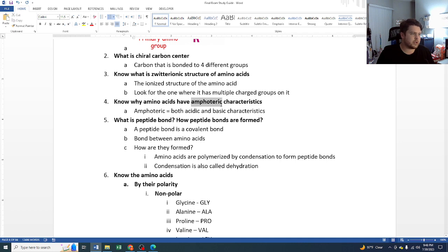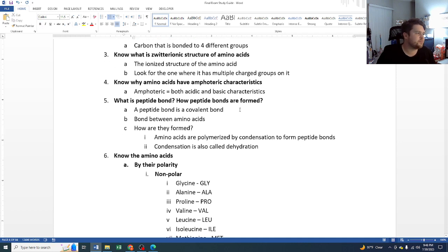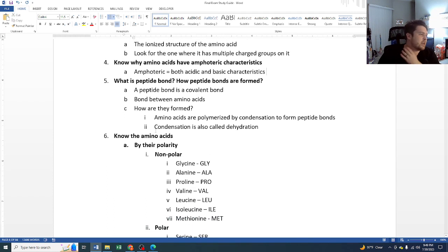Right there, amphoteric. Just what I just explained. Amphoteric is both acidic and basic characteristics. Now, what is a peptide bond? How are peptide bonds formed? So a peptide bond is a covalent bond, but that happens between amino acids. It just gets a special name because it forms a polypeptide chain. They are formed through polymerization by condensation to form peptide bonds, and also remember that condensation is called dehydration.